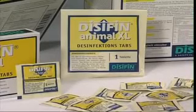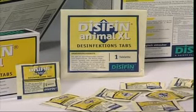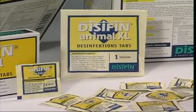Disifin tabs are individually wrapped in polyurethane-coated natron craft paper. Moisture-proof and with a storage life of at least 3 years, if stored at up to 25 degrees Celsius.